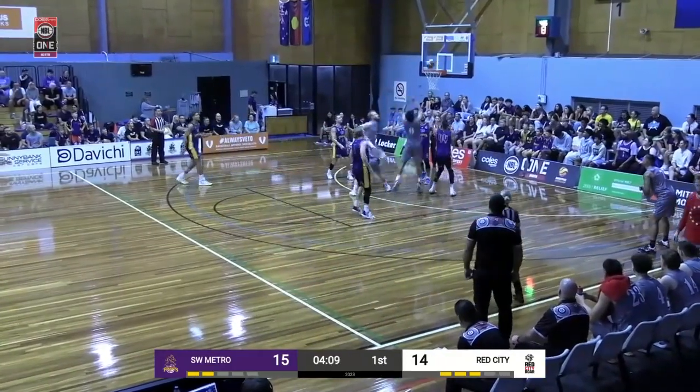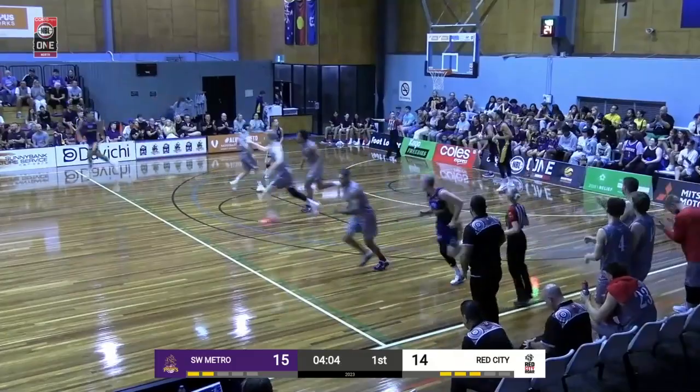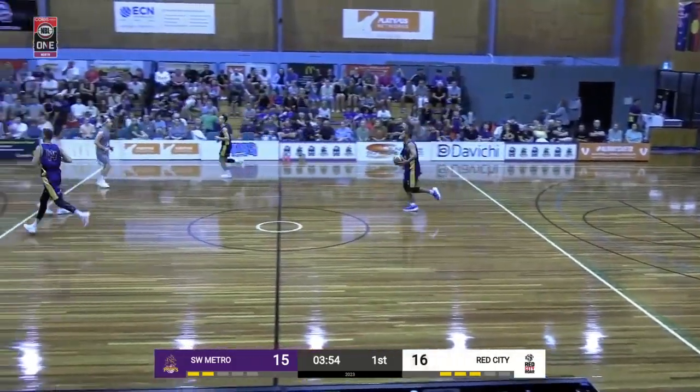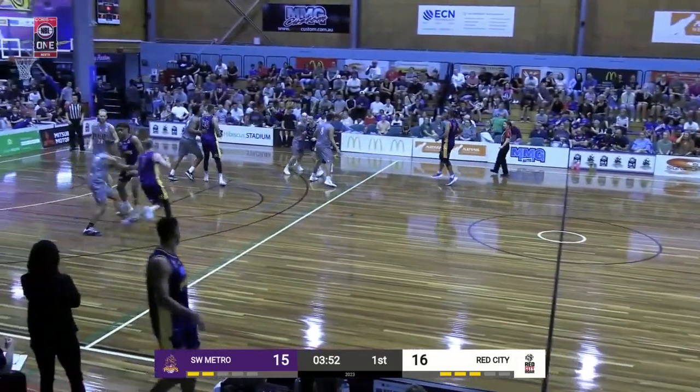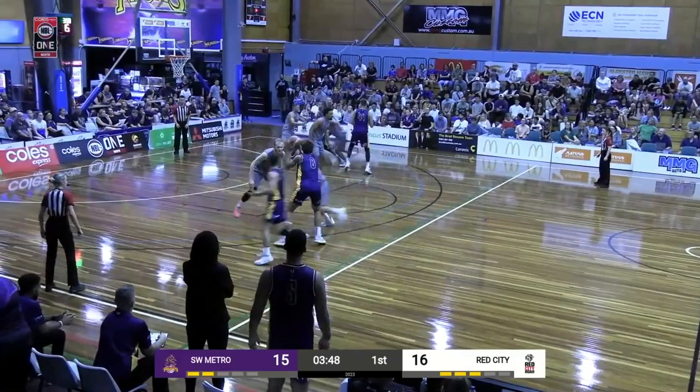Larkins fakes baseline, takes big contact from Cedar, no call made. Offensive rebound from Poulane and the back for 2. Cedar's going to play a little bit more early on in the season and see what that looks like.